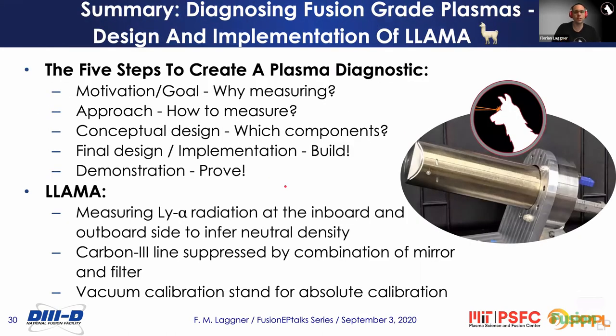So with this, I want to summarize. Diagnosing fusion grade plasmas only takes 5 steps, but each of these steps comes with challenges that require careful thinking. And if you ever have to go through the process of designing a plasma diagnostic, remember to think why, how, and which components, understand and plan what you want to do, and then build it. And of course, finally enjoy the demonstration that it's actually working.